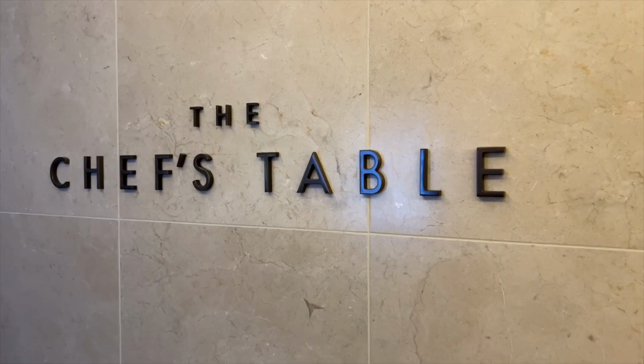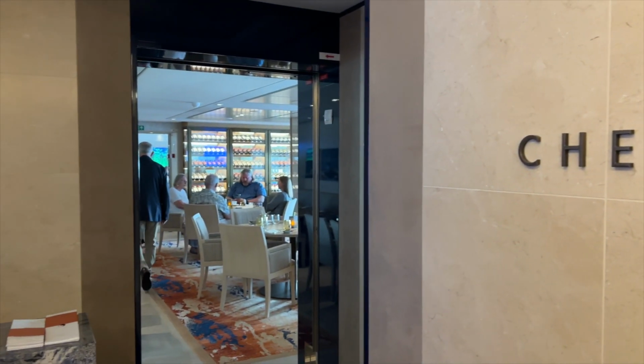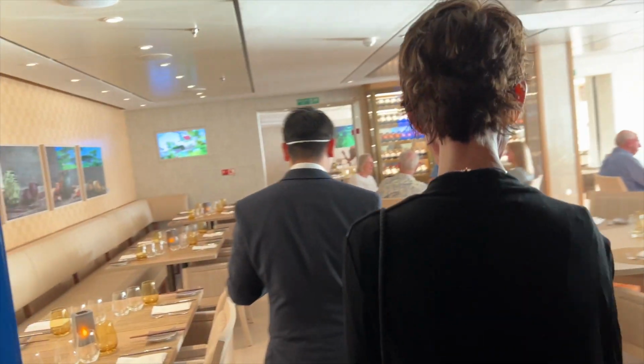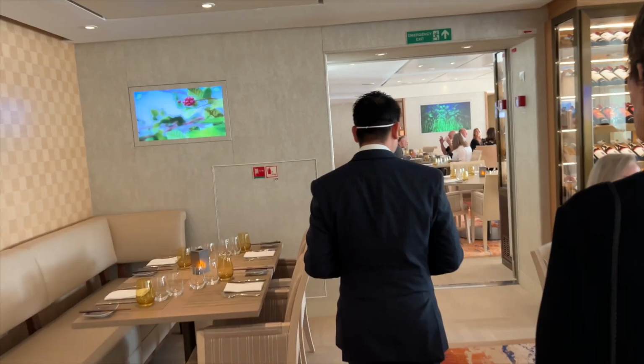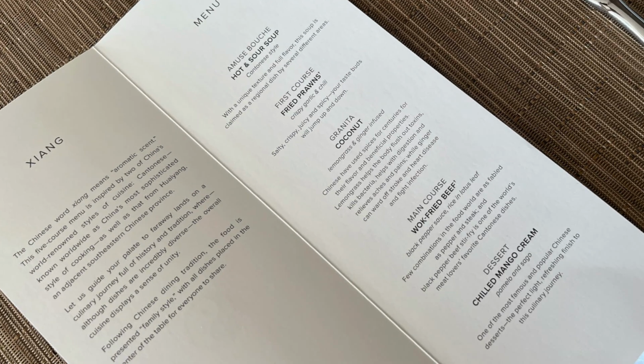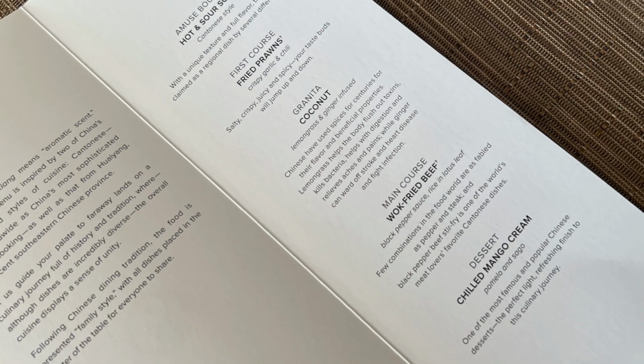After sail away, we had dinner reservations that night at the Chef's Table. The Chef's Table is one of the two alternate dining venues on Viking Mars, or on all Viking Ocean ships, and it is a tasting menu concept. So the menu is preset. You don't choose what you want. Everybody gets the same thing. Now, there are some alternates. If there's something on the menu you can't eat, they do have alternative dishes you can substitute, but pretty much it's a set menu.